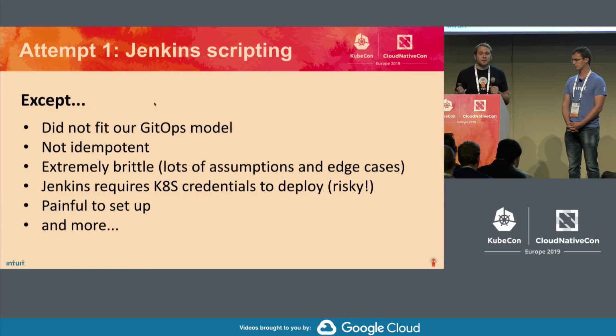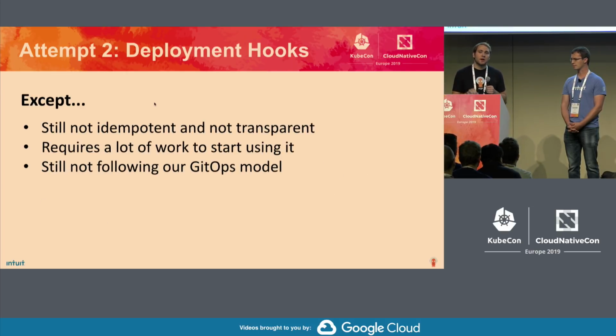Additionally, we really don't like putting Kubernetes credentials on Jenkins, and we found that taking that solution and distributing it across multiple pipelines was a lot more work than we'd like to do. So we took a step back and said, okay, how can we do this better? Well, the next step was trying to push a lot of that logic from the Jenkins pipeline into deployment hooks, executing them before and after the initial Kubernetes apply. But that also still had a lot of those underlying assumptions that we had with our Jenkins.